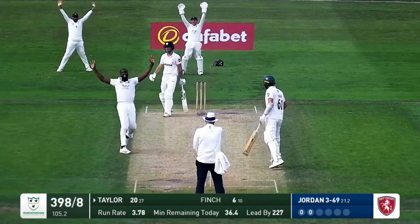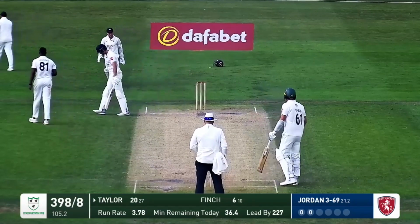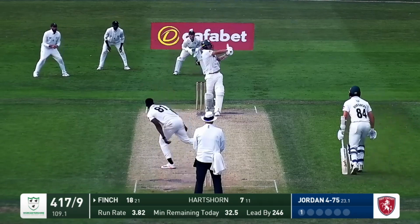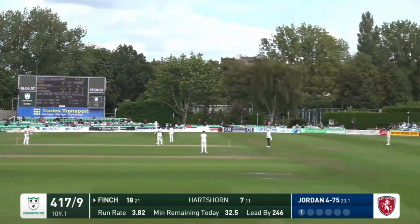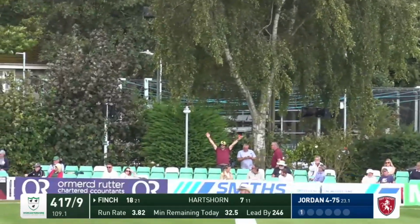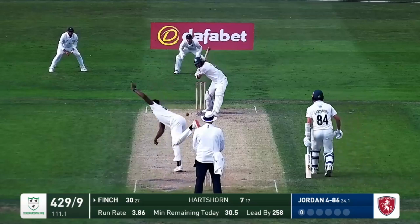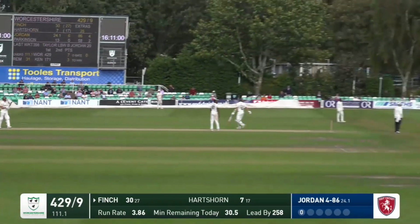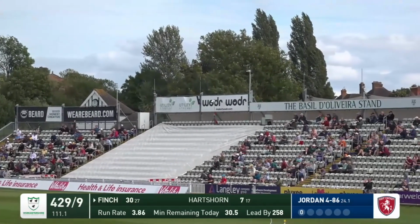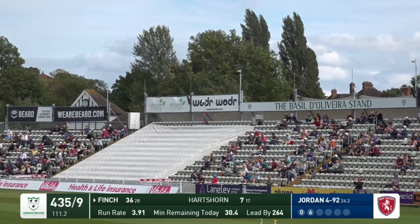Jordan. That's out. And yeah, I thought that looked out. Another wicket for him as he raps Taylor on the pad and the finger goes up. As Finch lays into a short ball and we've got a 6. First of the game, certainly within a white ball game, as Jordan pitches this up and Finch has a full-blooded hit that down the ground into the Basil D'Oliveira stand for 6 more runs.